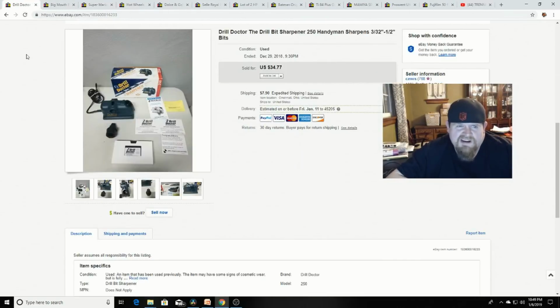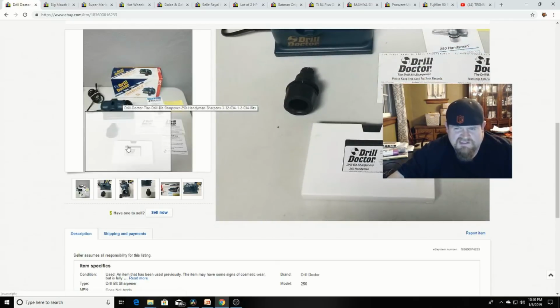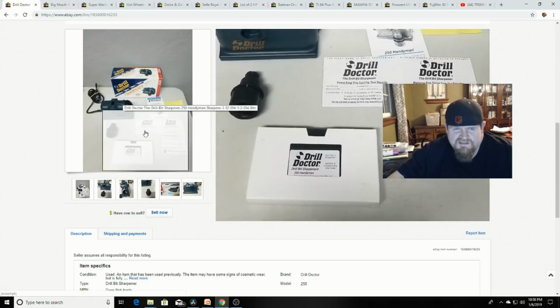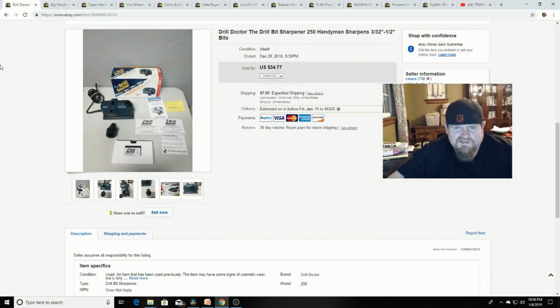This Drill Doctor, I got this at a thrift store for $2. I tested it out in the store and it seemed to be working. It had all its pieces. It actually had a VHS tape, all the paperwork and stuff. Sold fairly quick for $35, so $2 into 35 is pretty good.